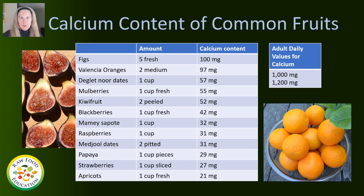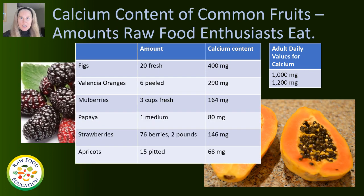I think a lot of people think of fruit as not being notable sources of calcium, but what if we were to eat fruit in quantity? And when I say quantity, I'm talking about the quantity that your typical raw food enthusiast might eat. So for example, on this table we have figs, Valencia oranges, mulberries, papaya, strawberries, and apricots. So the serving size is quite a bit higher for each of these in comparison to the table that we just looked at on the previous slide. And as you can see, these fruits eaten in quantity can be significant sources of calcium.